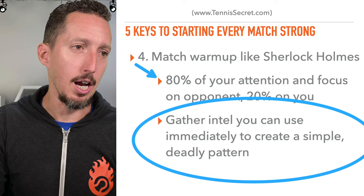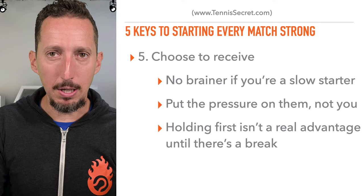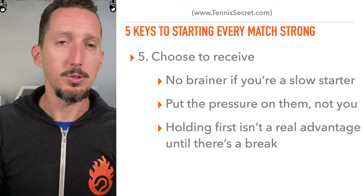Okay, so that's number four, during the 10-minute warm-up, warm up like Sherlock Holmes. And number five is simply choose to receive. If you win the spin, don't start off serving. If you feel like you tend to be a slow starter, put that pressure on your opponent. It's totally a no-brainer if you tend to start off slow. That basically gives you another 5 minutes of warm-up.